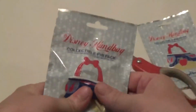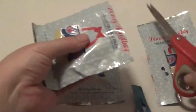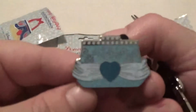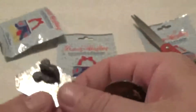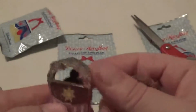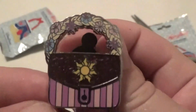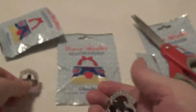Okay, this one's Kylie, so I'm going to open it up. First 5 pins. There we go. Ooh, Cinderella. I have not seen that one yet. That is very pretty. I like Cinderella. Alright, and the next one is Rapunzel. I really like all the flowers on the handle. Why is it pretty? And then this part is really shiny and sparkly. It's very, very pretty. Hair.